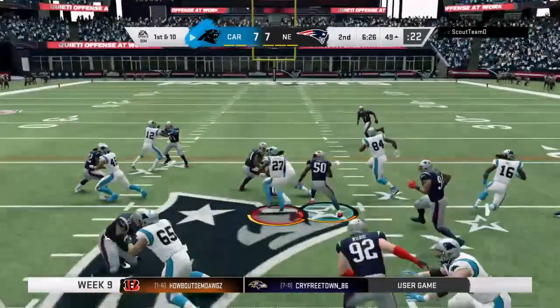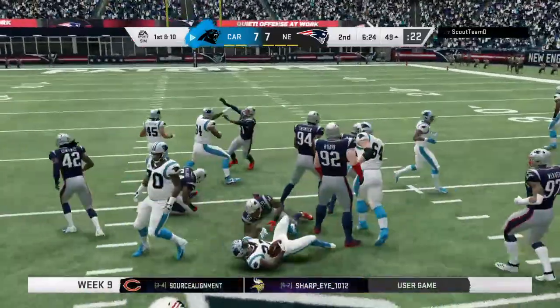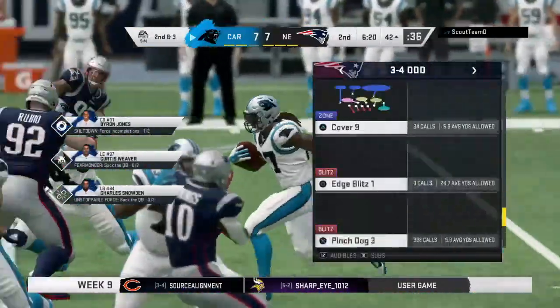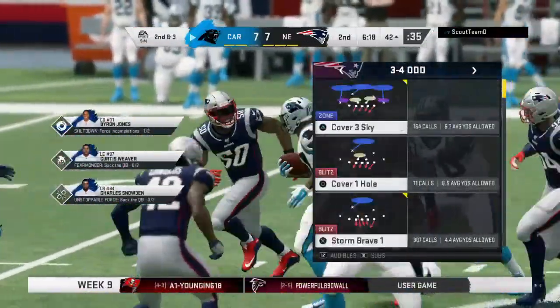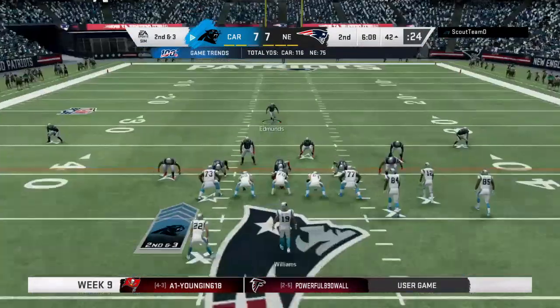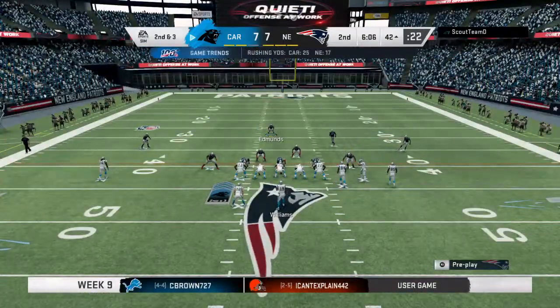The first down carry here for Johnson. It's a 7-yard carry to set them up with a 2nd and 3. Well, no matter how they phrase it, staying on schedule, staying ahead of the sticks, whatever you want to call it, 7 yards on first down, that fits the bill.